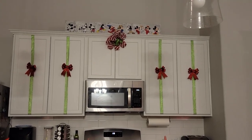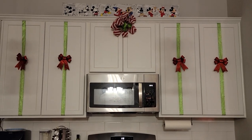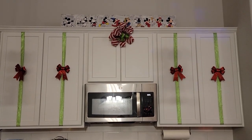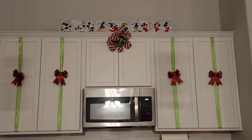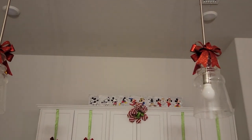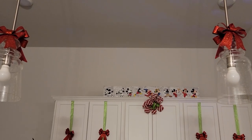But anyways, we have the Christmas cabinets right here. I added some bows and a big old bow right in the center as well. It kind of got a little smushed, but anyways, it looks very festive either way. And I actually added the ribbons and the bows on all of the cabinets so that everything matches. And I had some extra bows, so I added some to the light fixtures. And it looks so Christmassy and extra special.